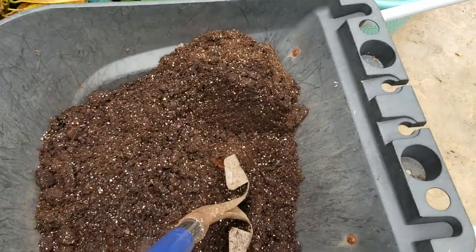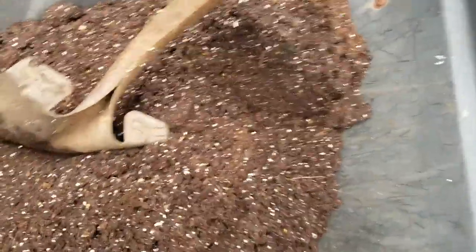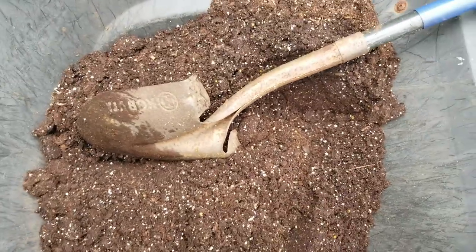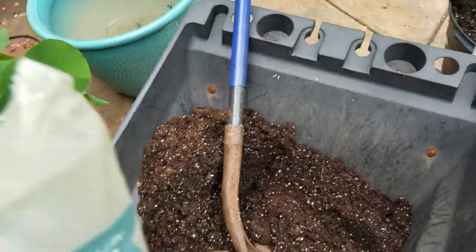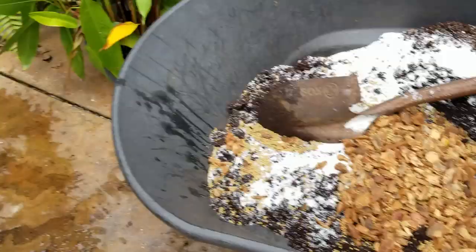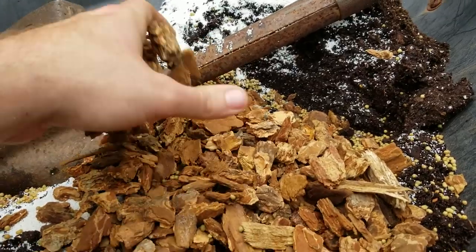So I'm using just an all-purpose potting mix here. There's some bark chunks in there. There's some perlite. There's some slow release that I'm not going to rely on having any value. I'm going to add some more slow release to it. And now let's do some sand. By some, I mean a lot. Okay, and I've also added in some hardwood bark chips.